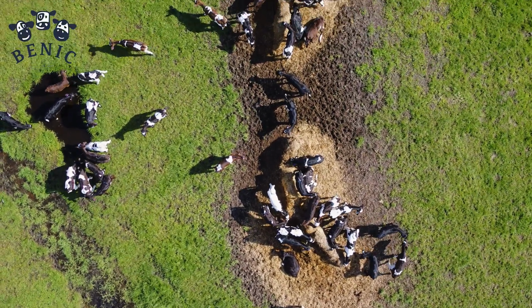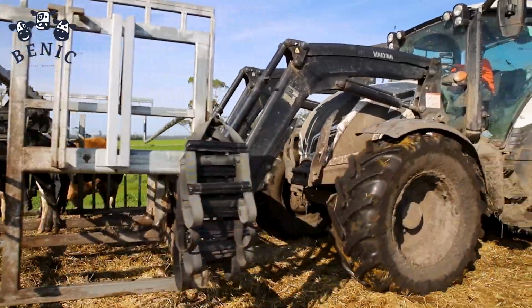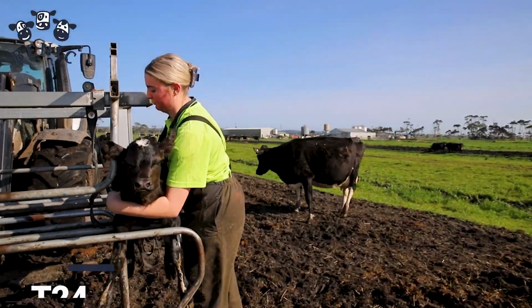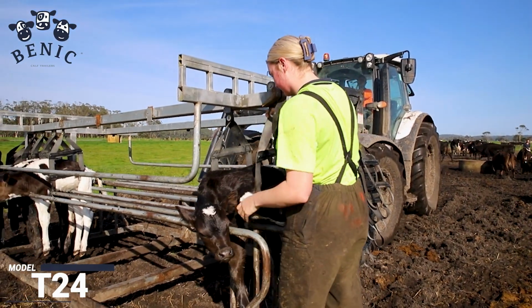Are you a farmer looking to enhance calf welfare, ensure worker safety and streamline your operations? Look no further. Introducing Benic calf trailers, the future of calf transportation.